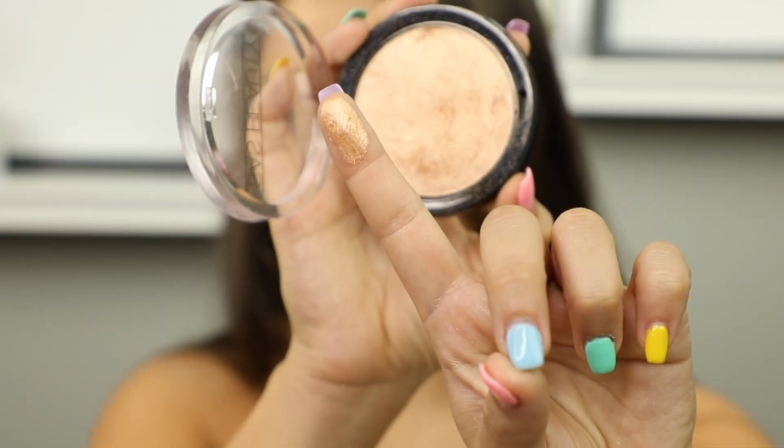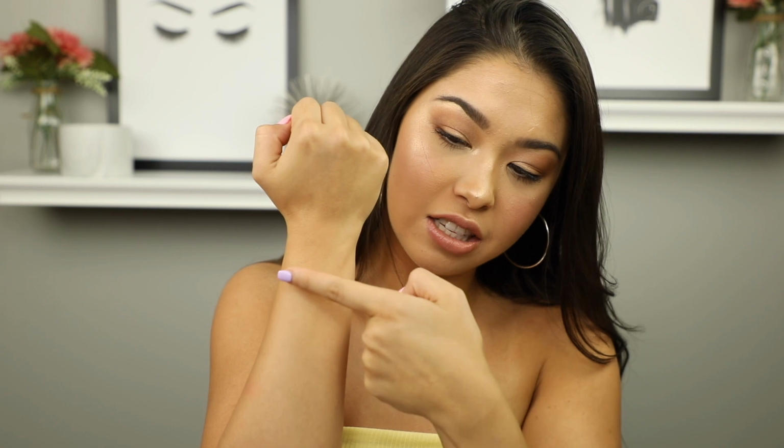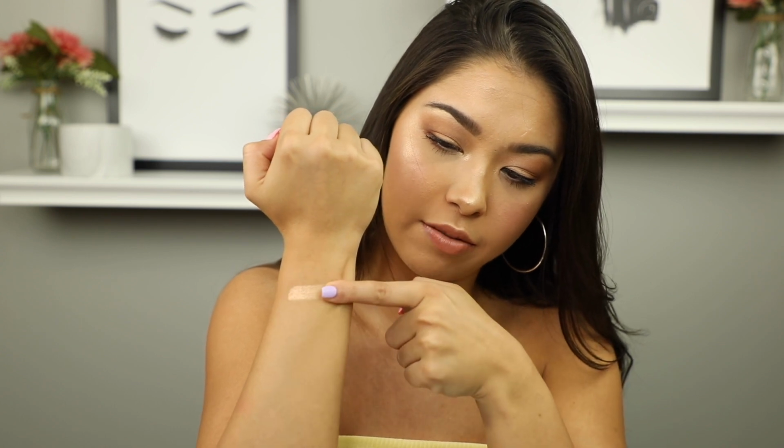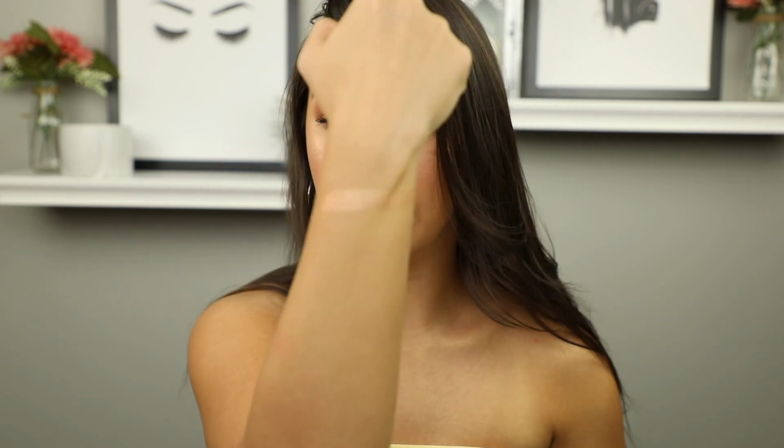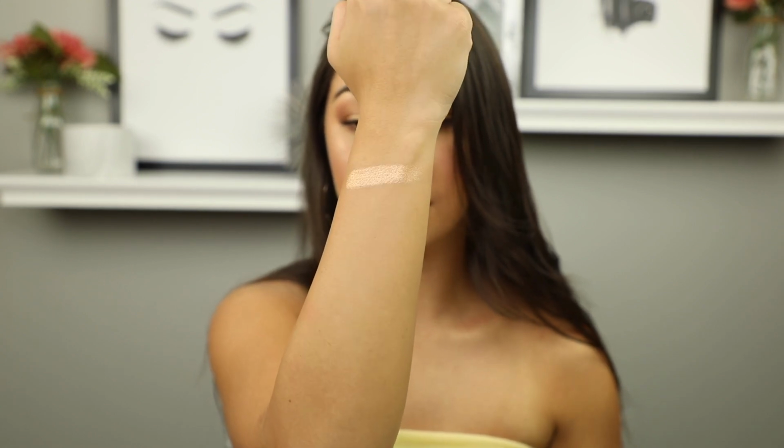All right, so most of you guys are probably like, let's see the swatches. So that's what we're gonna do. Here is what it looks like with one swirl on my finger. So we're just gonna take the highlighter and swatch it on the front of my arm. That is with one swipe. Oh, it's so stunning. I love, love, love this highlighter, and I'm not just saying that because it's mine. I truly love this highlighter so much.